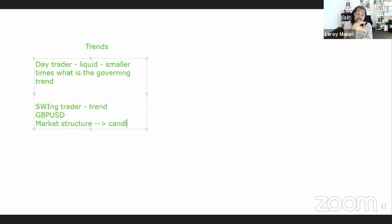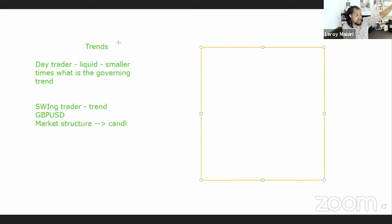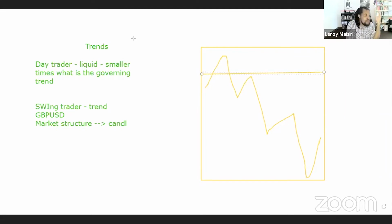So what the fib does, depending on what trend you think you're looking at, depending on what time frame and the type of trader you are, what the Fibonacci will do is take that area of values, basically the chart. So let's say it's a downtrend, right? You'll get something like this in a downtrend. It will take this area here and break it into a couple of parts, into the hundred components, and they're the fib levels that I generally care about.